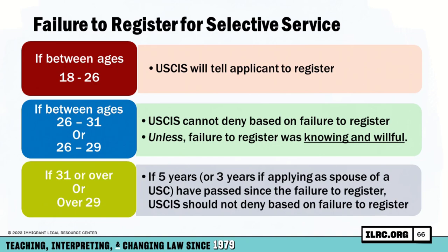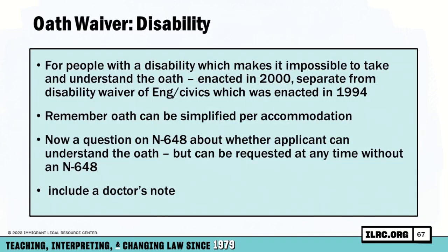However, if that statutory period has already passed, if the person's 31 or over, or if applying as a spouse of a U.S. citizen, if they're 29 or over, then even if that failure to register was willful, USCIS should not be denying based on that. It's outside of the good moral character time period and also outside of the required period for attachment to the Constitution. So just want to flag that for your male clients to look to see if they have registered.